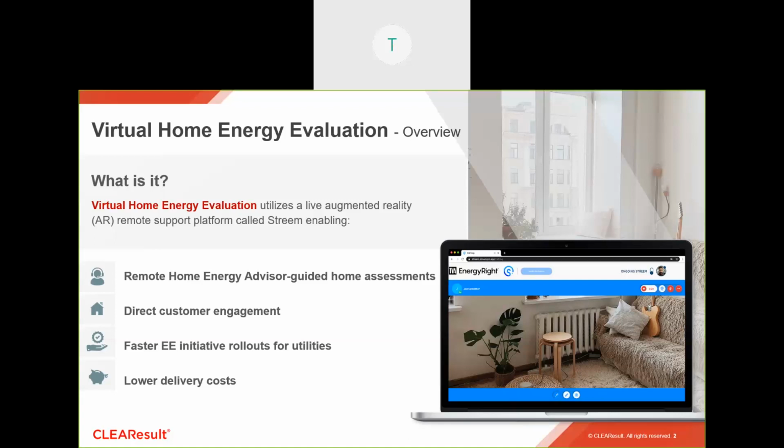And the homeowner engages with the home energy advisor the whole time, instead of the normal process of waiting until the end to sit down at the kitchen table to review the findings and recommendations. The tool is very intuitive. So the local ClearResult team has been working with the tool for less than 2 months. We're already comfortable rolling it out across the valley, and we're ready to get the LPC managed advisors trained up soon so we can have full coverage across the valley.